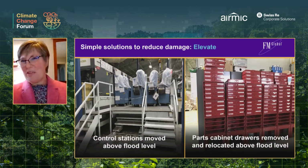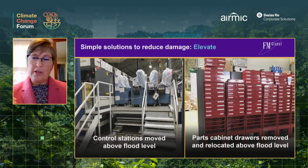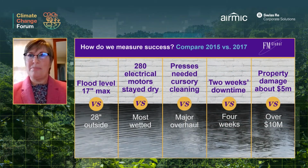Now, another really clever thing that this client has done is to remove some of the drawers from their parts cabinets, and they simply put those on top of the cabinet itself. Again, elevating it enough to be out of the flood waters. And this was done very strategically because in one of their earlier floods, they lost a lot of equipment. They needed to do a lot of repairs on site, and they needed the parts to be able to do that. Well, without the parts in the parts cabinet, they couldn't get back in business right away.